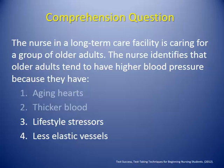The fourth option is less elastic vessels, and this is the correct answer. Older adults tend to have higher blood pressures because they have less elastic vessels. Remember, we discussed tips to answering comprehension questions, and that it's important to learn how and why something is what it is. Here's the rationale to this question. As people age, there are vascular changes and the accumulation of sclerotic plaque along the walls of the vessels occur, making them more rigid. Vascular rigidity increases resistance, which ultimately increases the blood pressure.